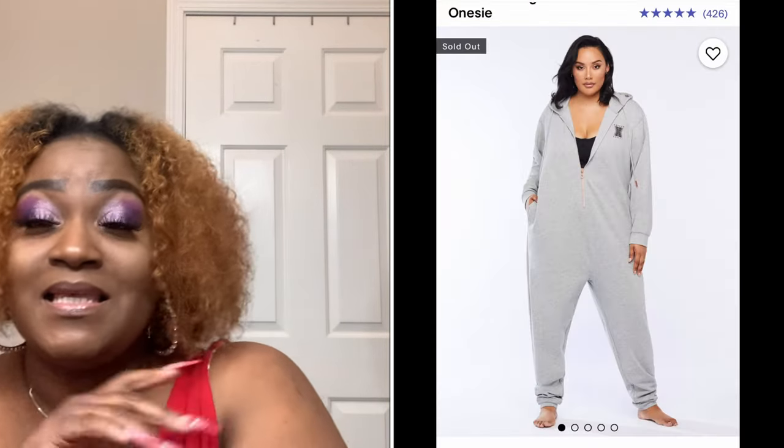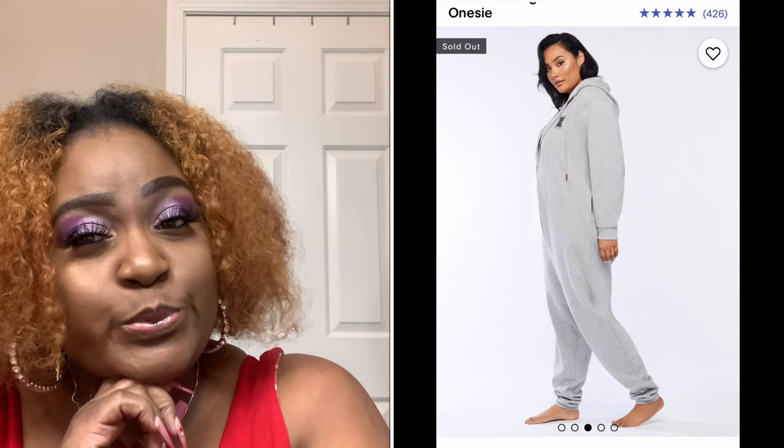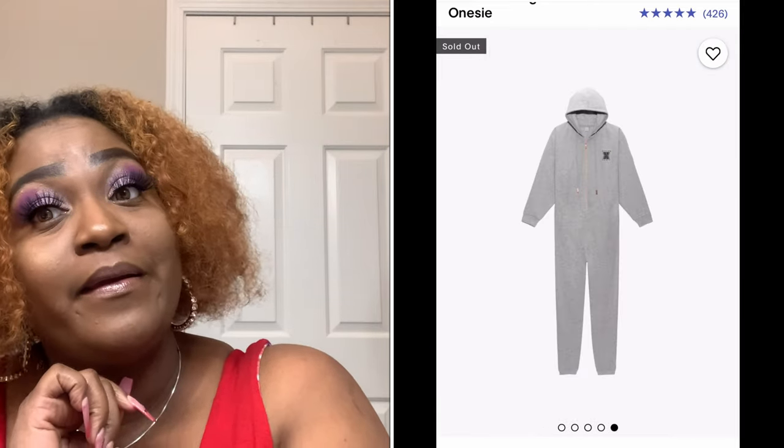So the next thing I got is the Hooded Savage onesie from Savage X Fenty. Now, when I first saw this, it was like $80. And the VIP was $69. And I was like, let me wait. Good thing I waited, because guess how much I paid for this, y'all? Just guess. $29.99. Okay.